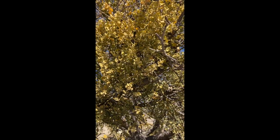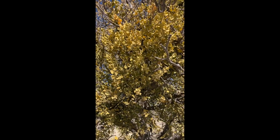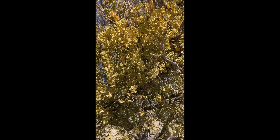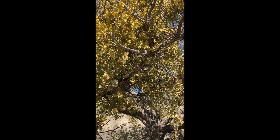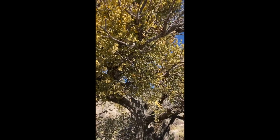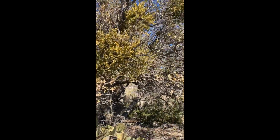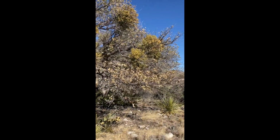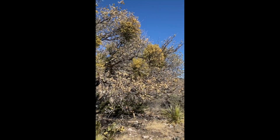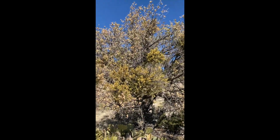I don't know if you guys have heard, around Christmas, if you have mistletoe hanging over your head, you're supposed to kiss somebody, blah, blah, blah. Actually, mistletoe is really invasive and it can potentially kill trees. So I'm going to take a step back so you can check out this tree. And the green parts, the big clumps of bally stuff, that is mistletoe taking over the tree.